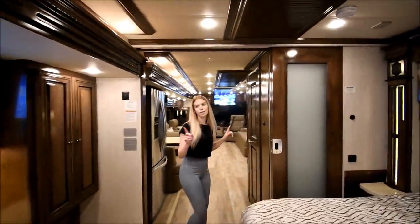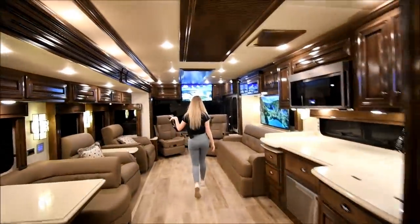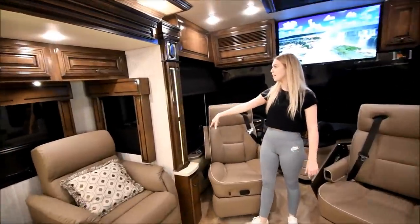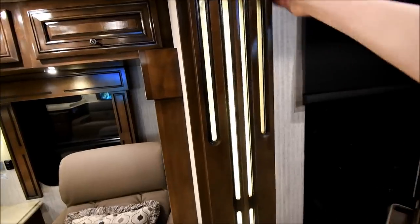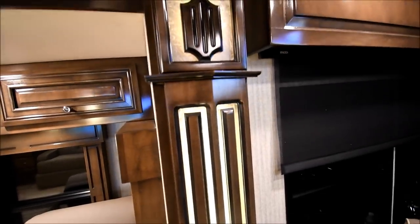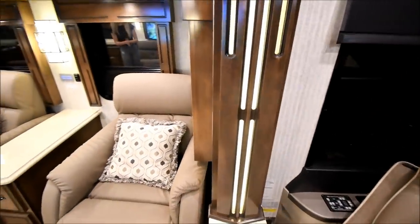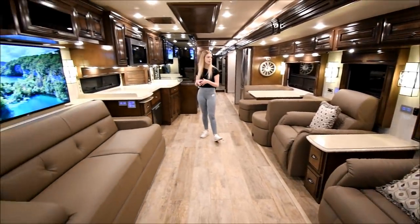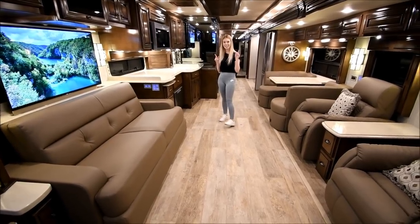One more thing I forgot to mention is, they have it throughout the RV, but you have this backlit, it almost looks like marbled. Looks really nice. It's a nice little detail it has. It really looks great. All right, I think that concludes the interior part of this video. I think we're about to go hit it on the road. So let's get to that.